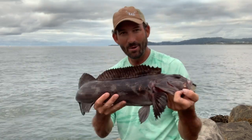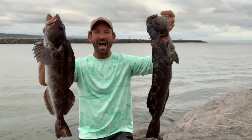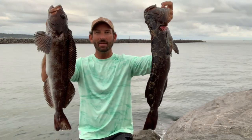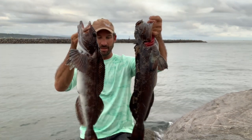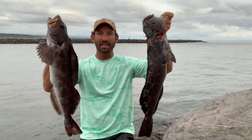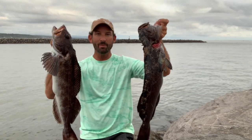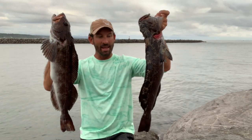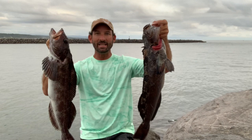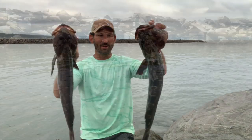Nice. Woo! Check that out, folks. I had horrible luck the first part of this trip, and within 10 minutes, I'm tagged out on a nice lingcod. This is about 28, this is probably 26, 27 inches, all on swim baits out here on the Newport Jetty. It's crazy. You can be at the lowest of lows, but just keep after it, try new things, and you will have success more times than not. So awesome. These things are going to taste amazing, and I'm going to have lingcod in the freezer for a while.